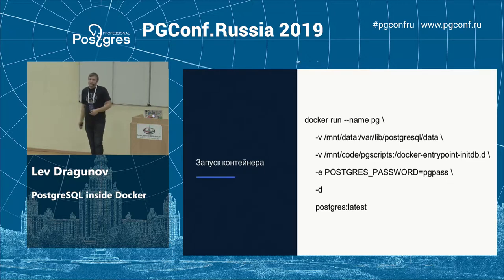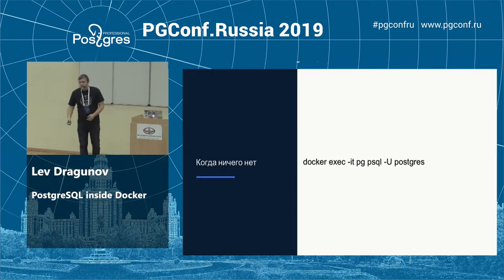And the last is the tagging scheme, which repeats the version of Postgres: 11, 10, 9.5, 9.6, and so on. And one more interesting method of using Docker, which I never thought about actually: if there's nothing in the system except Docker, then you can use SQL and some console utilities taken from the container as well.